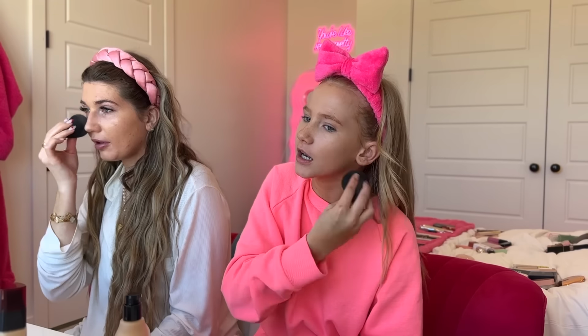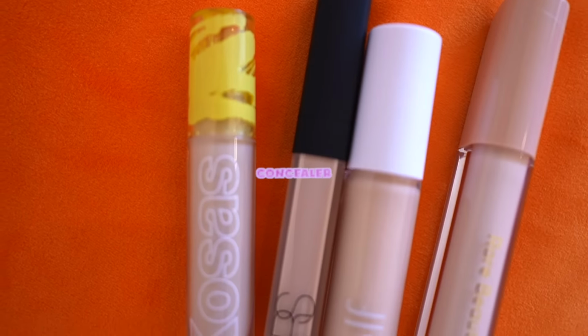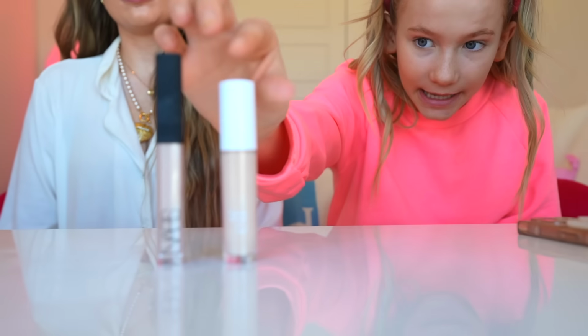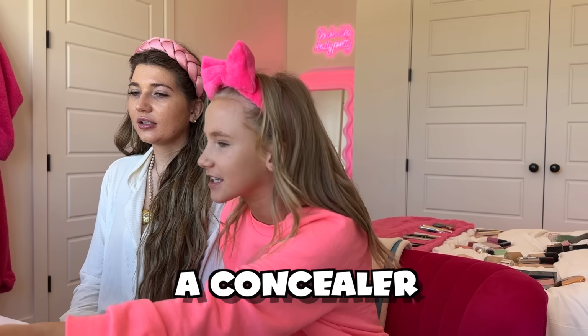Time for concealer. We have NARS. We have ELF Hydrating Camo Concealer. We have Vicosis. We have their Rare Beauty Under Eye Brightener, but it counts as a concealer. Time to figure out what order these go in. Honestly, I really hope we are right this time.